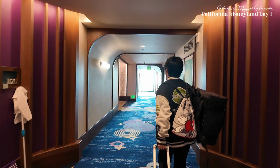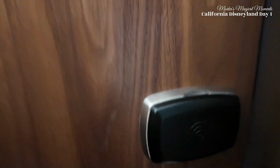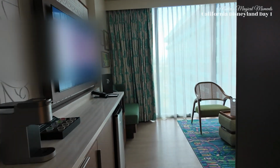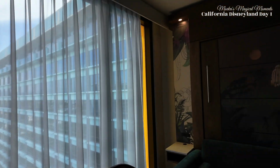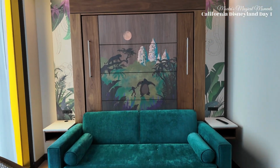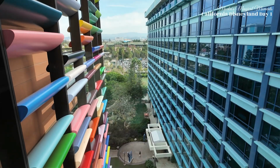Going up. And here we are in our room. We're staying in a duo studio with a preferred view at the Villas at Disneyland Hotel. We don't have time for a full room tour right now, so before it gets dark, let me just show you the view outside.